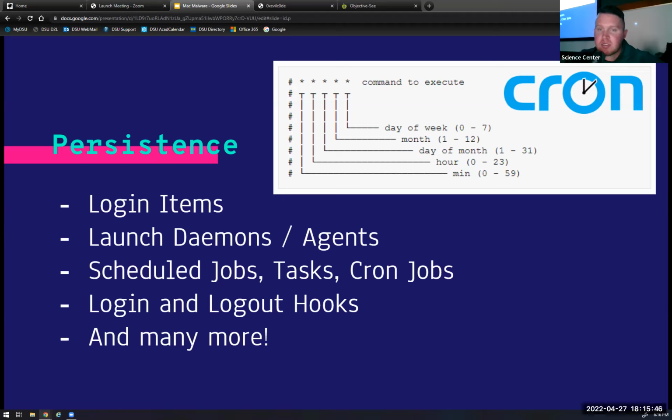Non-application binaries are things like software updaters and background processes, and launch daemons are non-interactive and are normally launched before the user logs in, and they run with root permissions. Launch agents run once the user is logged in, and they run with the standard user permissions, and they can also interact with the user session itself.